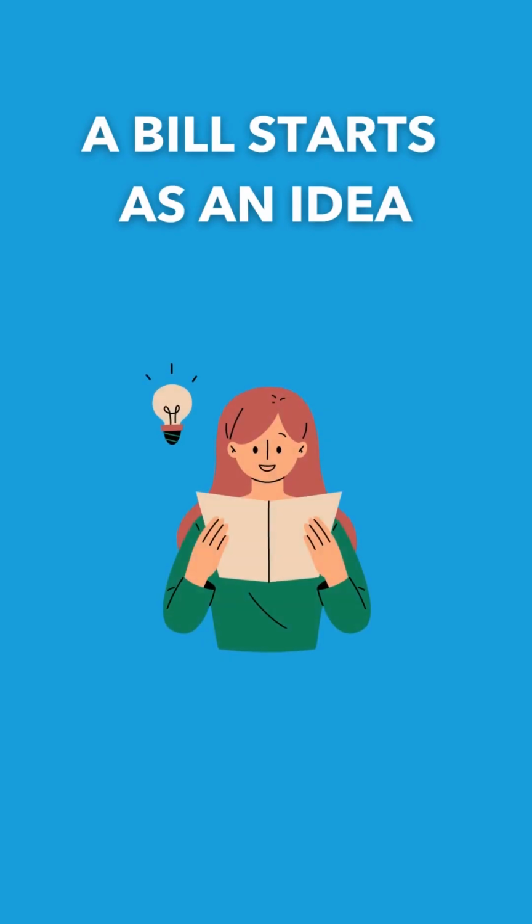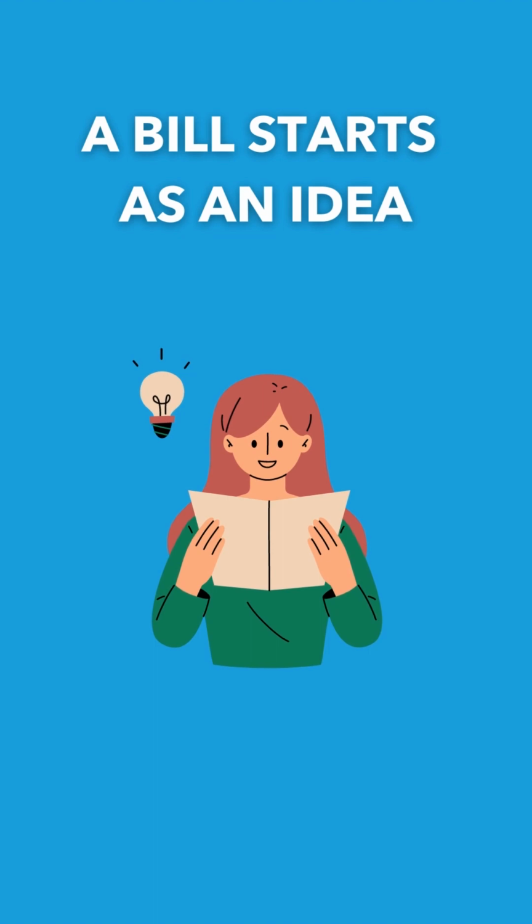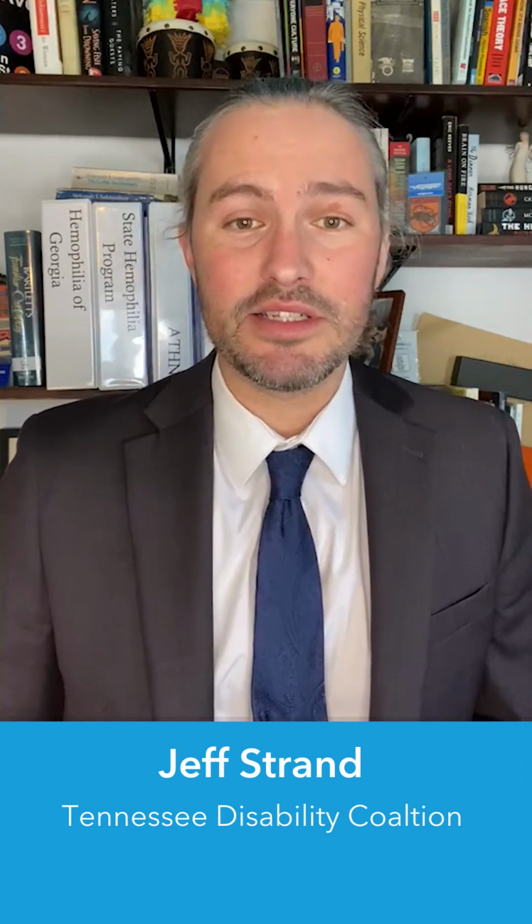First, a bill starts as an idea. Many of the bills that come through the Capitol each year come from everyday advocates. They see ways that their communities could be better, and they decide to try to make that positive change. That's how each TDC bill started this year.